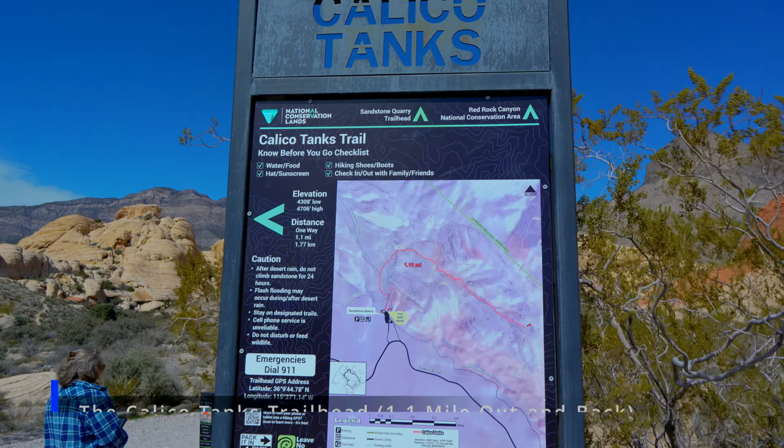Once I climbed up that, I get to the top and I see this. So Calico Tanks is this way. I believe this is Calico Tank, or part of it. I'm going to go a little further. I'm going up there, via that way.